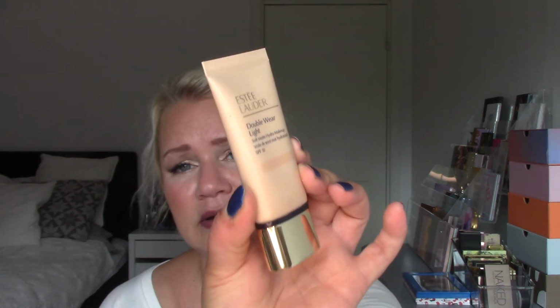My favorite foundation has been one from Estée Lauder for a long time, the Double Wear Light, this one, and I can't find anything about that. I don't think they do these anymore, which is very sad. So when I realized that, it was maybe a year ago or something, I wanted to see which foundation they had most similar to this one.